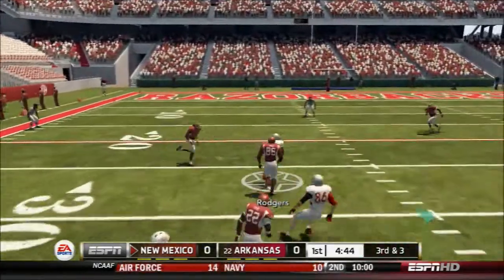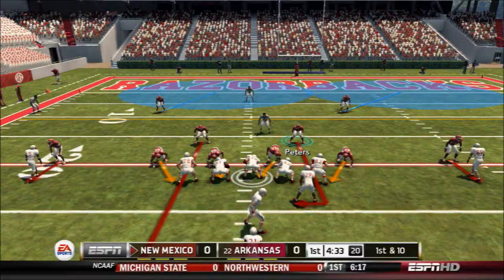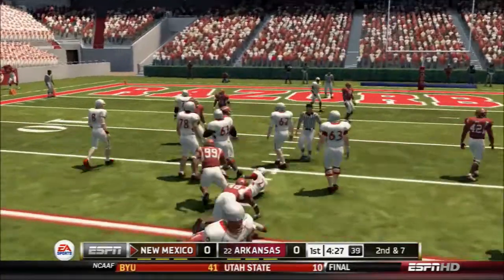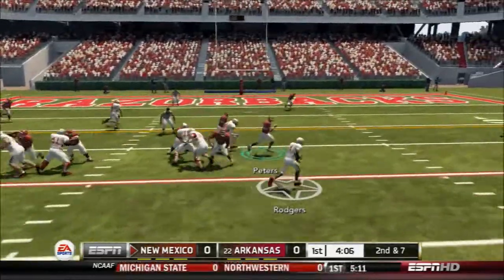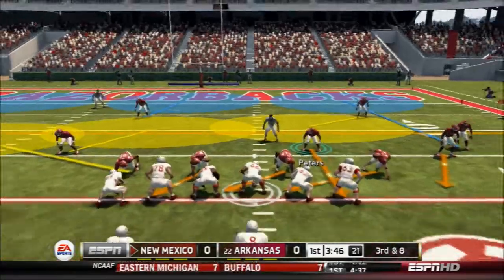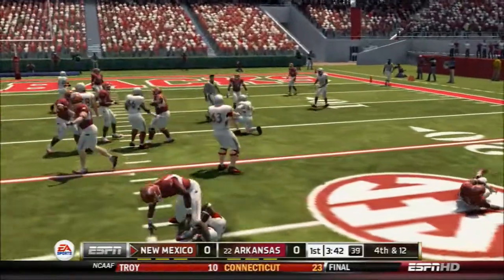Here's a handoff, left side. And down he goes at about the 21. Option here. He makes it to the 18-yard line. They'll go with the run once again. And they got to him before he could get back to the line. Taken down at the 24-yard line.